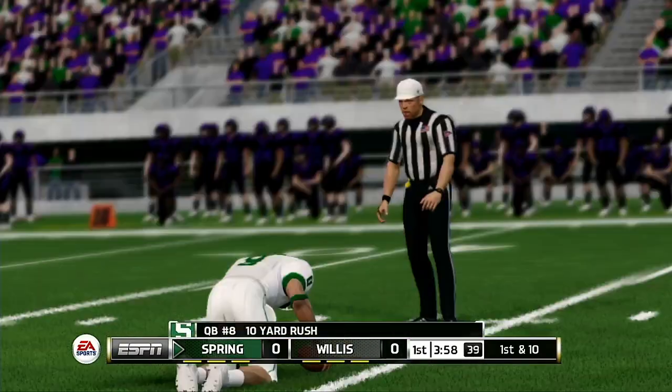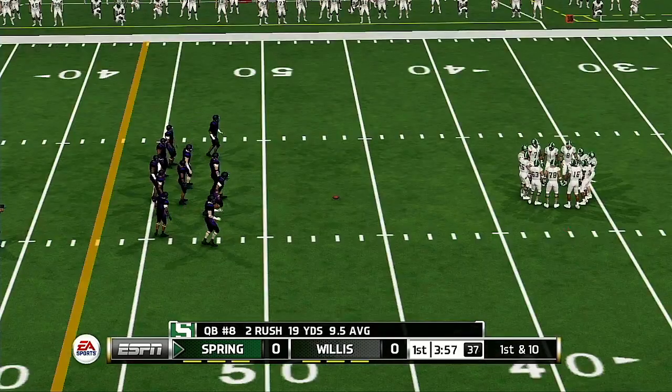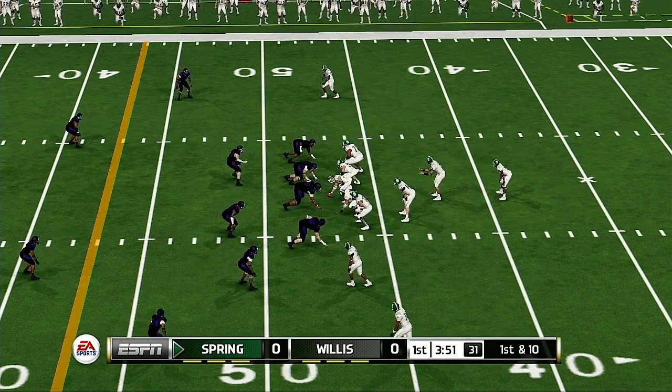Brought down at about the 47-yard line. So he keeps it, and he gets a big first down. The quarterback made a very good decision here not to pitch. He saw a break in the defense and just hit it for a big gain.